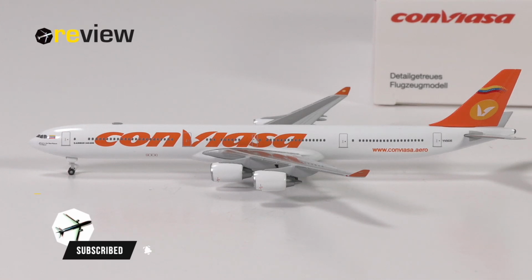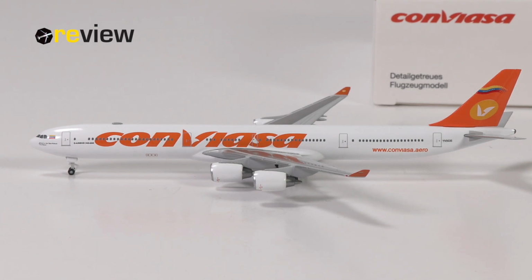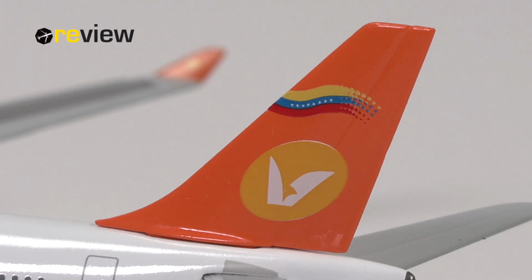Now, the backbone of the Conviasa fleet is the Embraer 190, which the airline has 15 aircraft of, but for their intercontinental traffic, they are using exclusively the Airbus A340, and very interestingly, all three variants. So the Airbus A340-200, 300, and as we see here, 600. Now, Herpa has featured this 600 variant for us in scale 1:500, and we want to find out what they have done with this aircraft model, how they have managed to replicate this for us, if it is worth our money and time. So let's figure that out by taking a look at it.